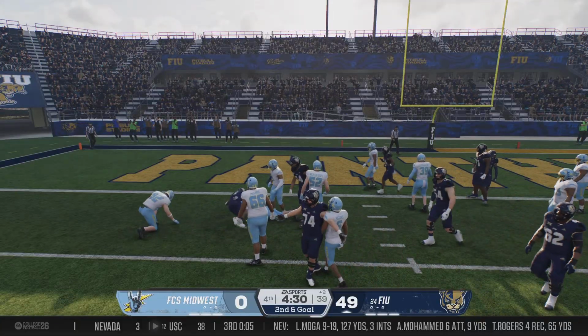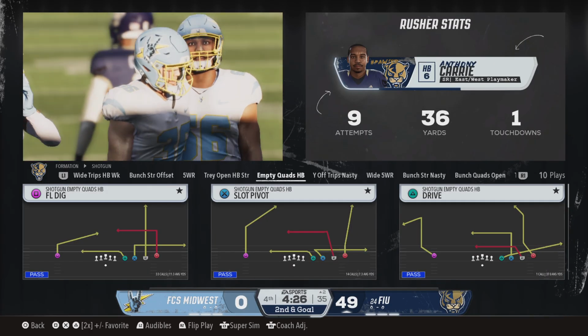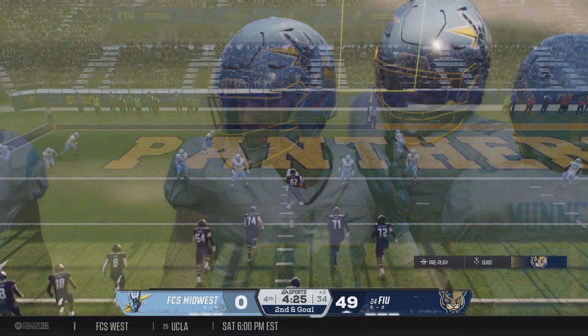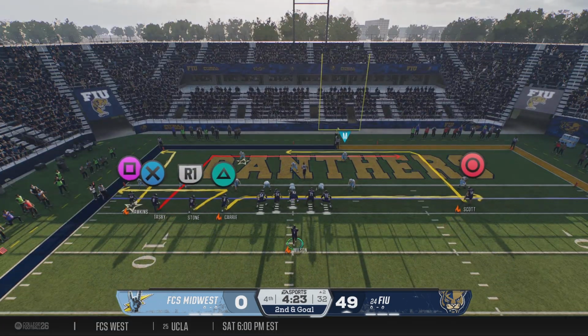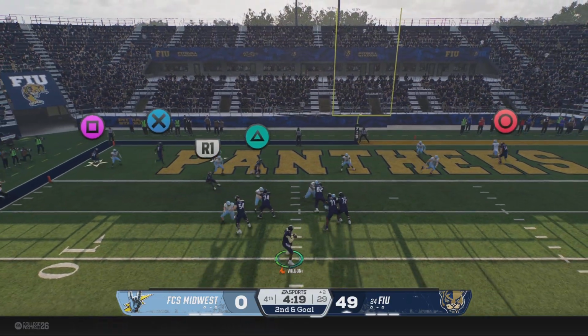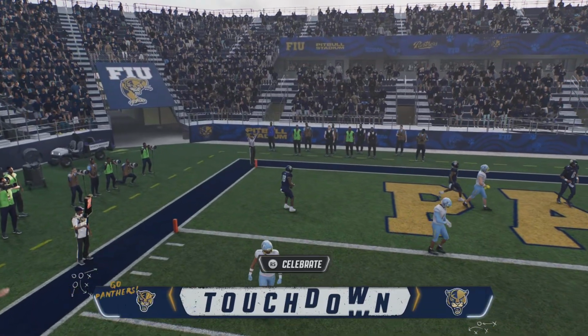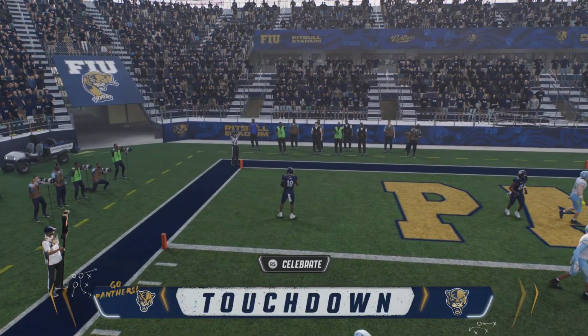He steps and powers and works his way. They finally get him down to the 2. The best offenses are the ones that can run the football in the red zone when the defense knows it's coming. It's hard to throw the ball down in this area of the field. They go with the toss. Touchdown, Panthers! And they take it in for 6 more points.